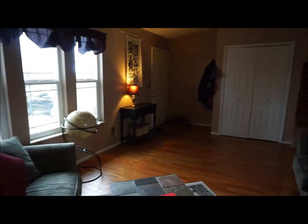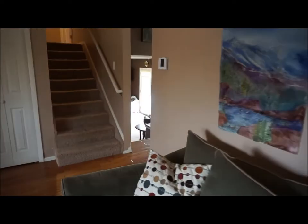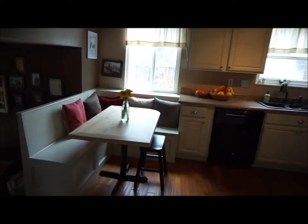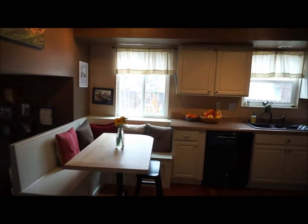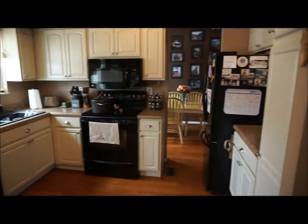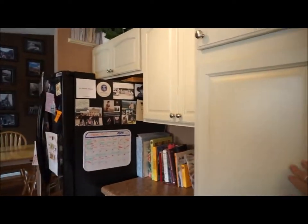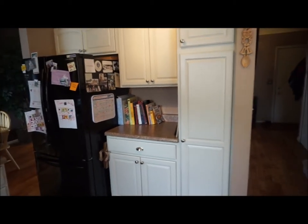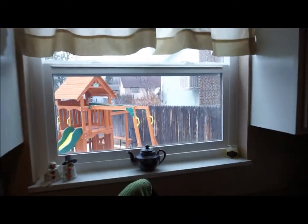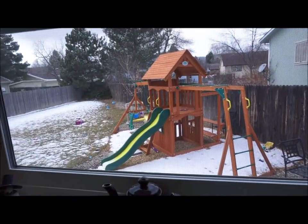Stairway leads upstairs to the bedrooms. So this is the kitchen, obviously. And this here is the food pantry that we would clear out so that it will be totally open to you to do your own shopping while you're here in town. Plates, dishes, silverware, all that sort of stuff, cups would be here for you as well. This window looks outside of the backyard, so easy viewing of kids playing.